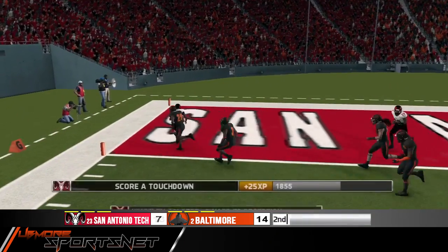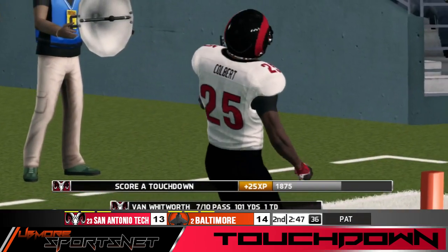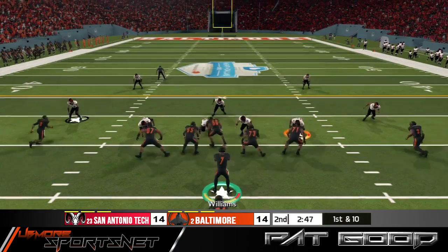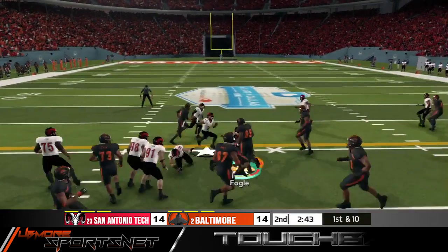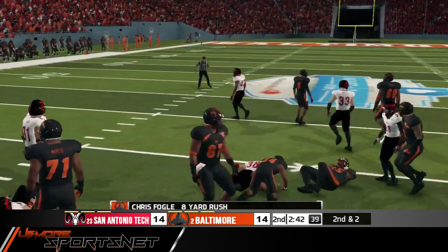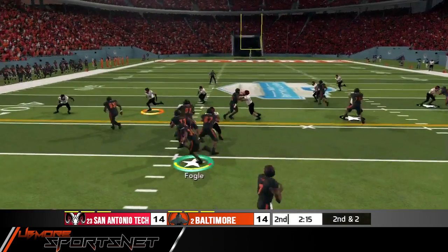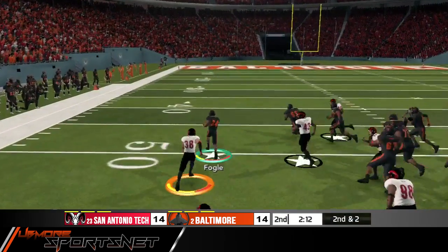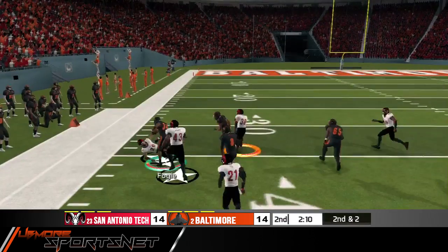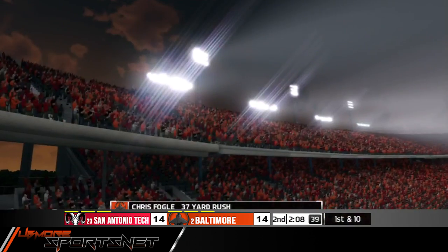Zips it to the back. He's in for the touchdown. That was a fine pass to get six. Gains his way to the 33-yard line. He gets another carry. He's at midfield. And they finally knock him out at the 30-yard line.